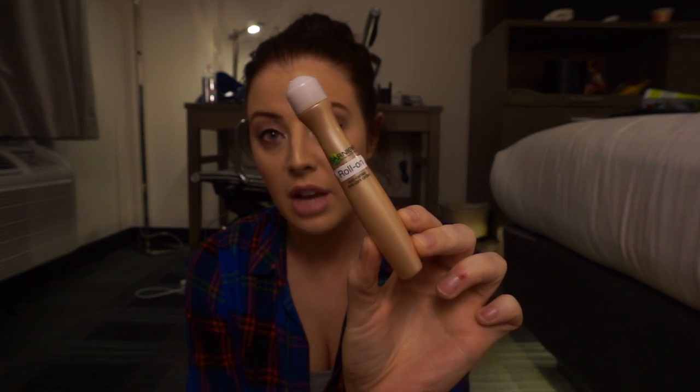And then for actual concealers, for lighter days, I brought the Garnier Eye Roll-On. I find this actually has quite good coverage. A lot of people say this is really bad for the under eye area because it contains alcohol, but I don't find that to be the case. I actually really enjoy using this, and I find the coverage quite good for the lighter skin days. You don't need to look perfect.